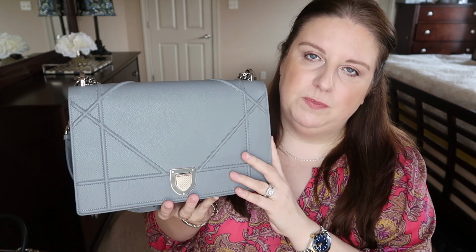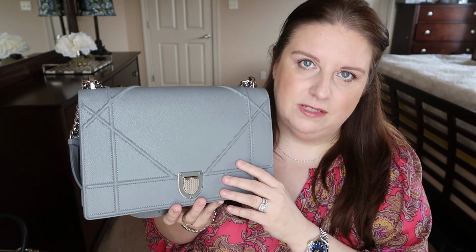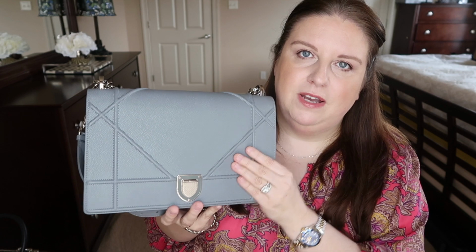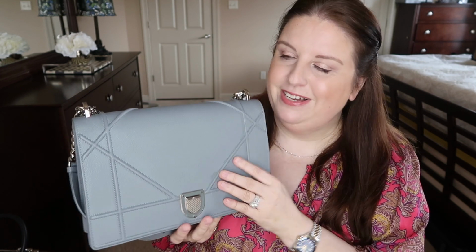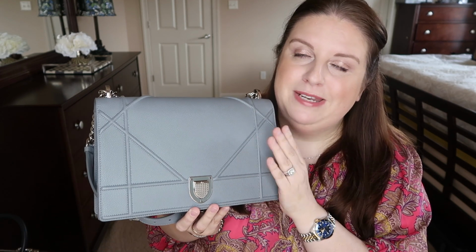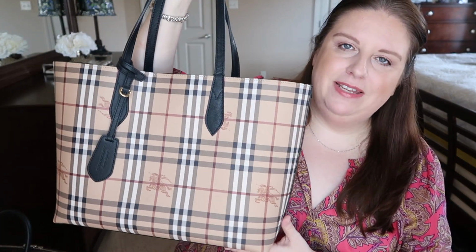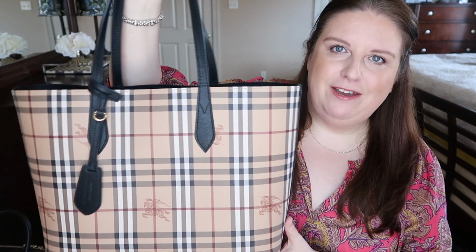Unfortunately, this particular size is discontinued, but they are still making Dioramas. It's in a slightly smaller size, but I really was after the large size, and yeah, I love it. Money well spent. The next handbag is from Burberry, and this is the only tote that I have from this line.